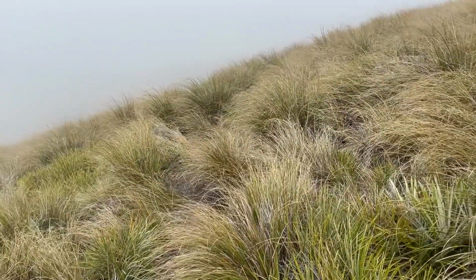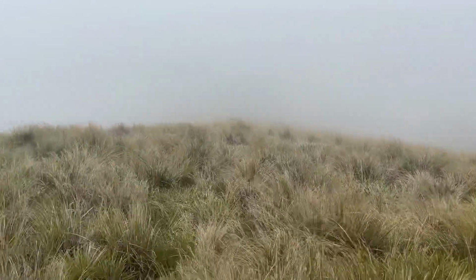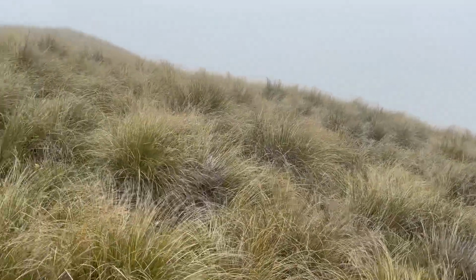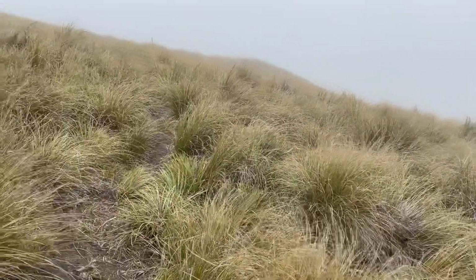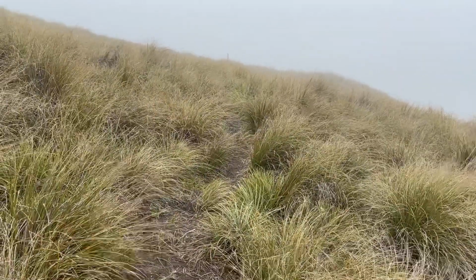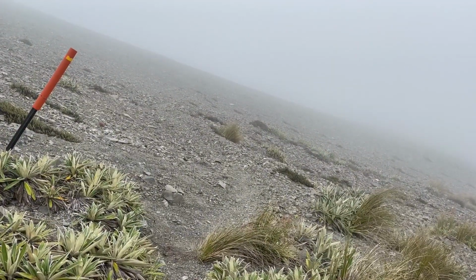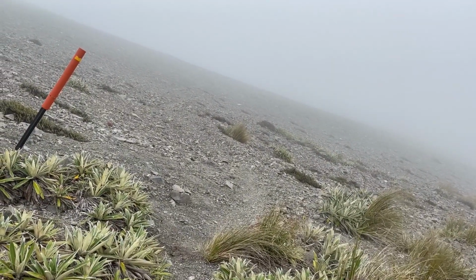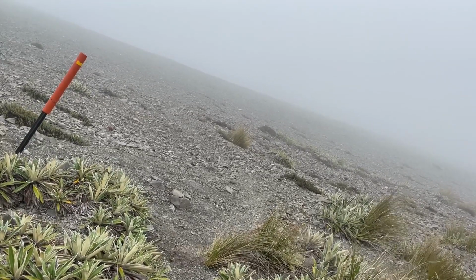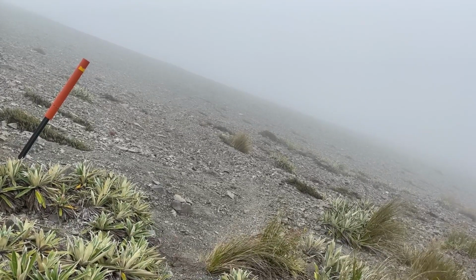From where I came. Where I'm going. I think this is the really long scree sidle. That's quite impressive. But I'll be making my way in cloud.